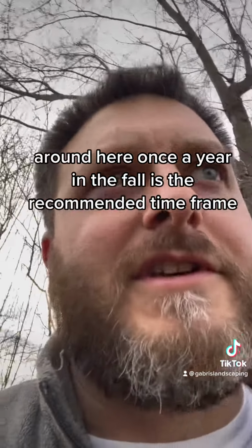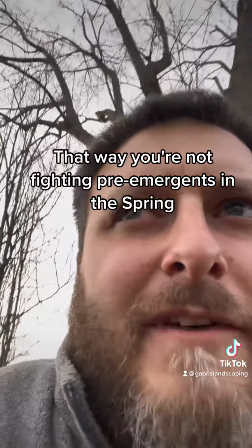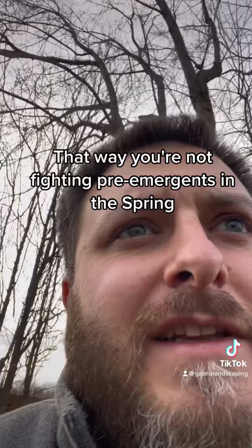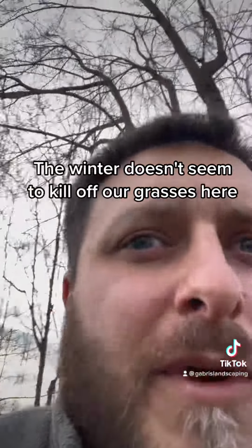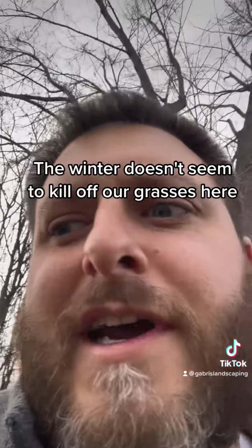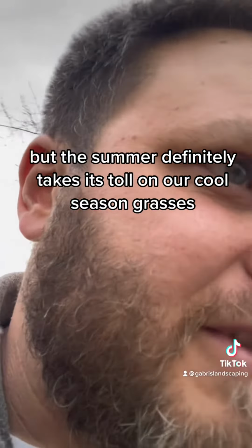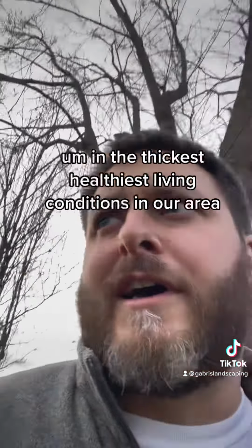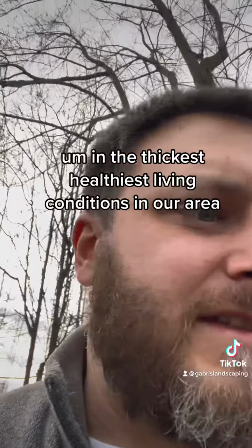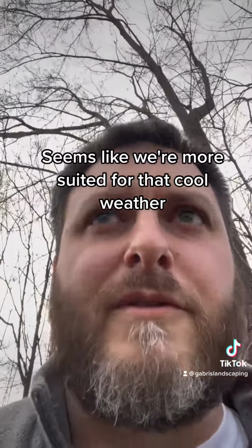Around here, once a year in the fall is the recommended time frame. That way you're not fighting pre-emergence in the spring, and also you got the longest window for seeding. The winter doesn't seem to kill off our grasses here, but the summer definitely takes its toll on our cool season grasses, which seem to have the longest green life and the thickest, healthiest living conditions in our area. Seems like we're more suited for that cool weather.